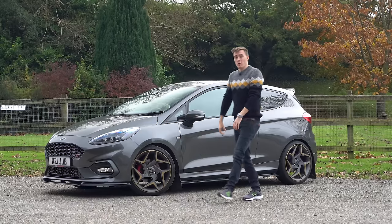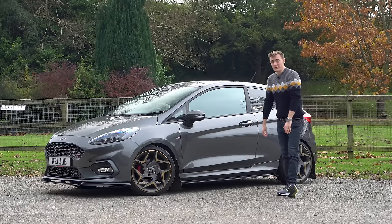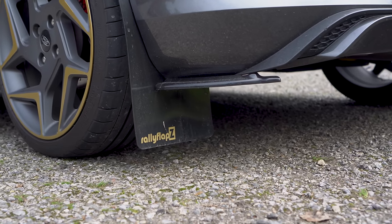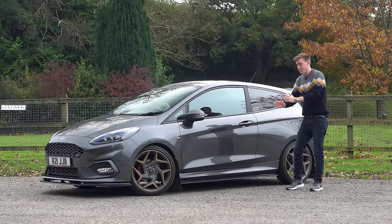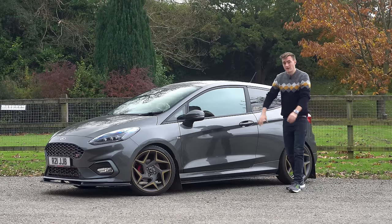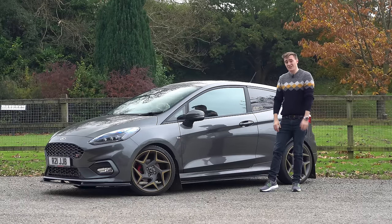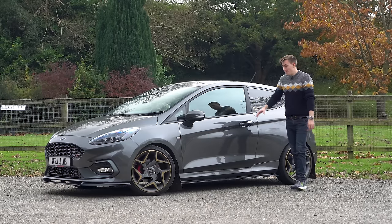Now, one of the other modifications I've made, which actually turned out to be quite controversial, although I wasn't expecting it to be controversial in the slightest, was the rally flaps. Now, I think these look really cool. With the spacers, the wheel does sit out just a little bit from the bodywork, and then the rally flaps tie in with the spacers and really make them, you know, sit nicely and flush. They also have a practical benefit in the sense that they will protect your paintwork from large clumps of mud and stones and that kind of stuff. So actually they're a really good modification for the winter.